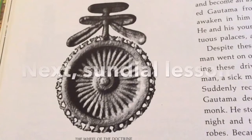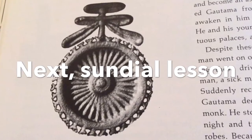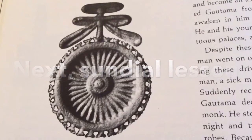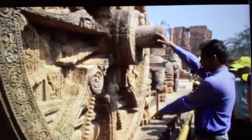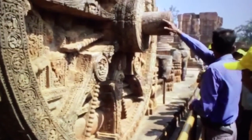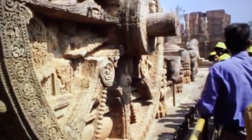Okay, next up, here comes the guy who's going to be the tour guide. This guy deserves a medal. Go ahead and take a look at this thing here. Stay tuned and see how these sundials worked. We'll see a tour guide figuring out the time, and then I will explain how the sundial works. Folks, they're going to blow a whistle while they're trying to time the sundial.